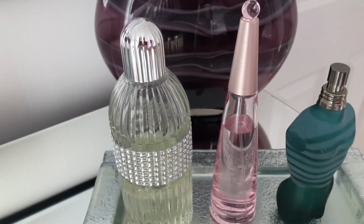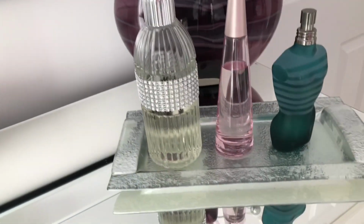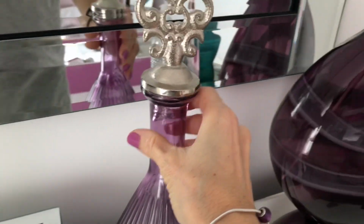My Mystylemycolours perfume is a Christmas gift from one of my lovely students, and since it's the perfect color, I keep it on display.